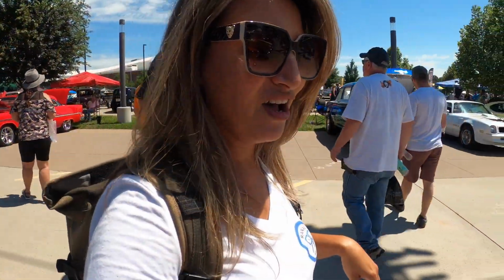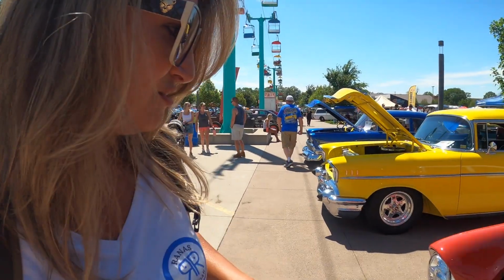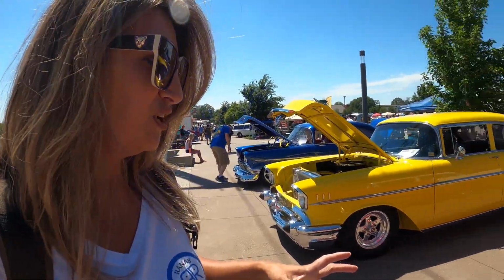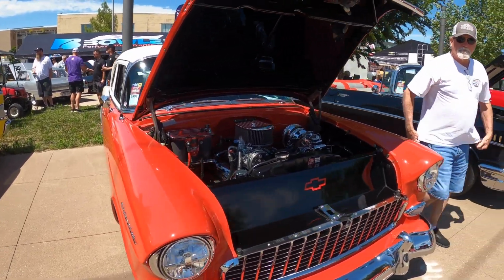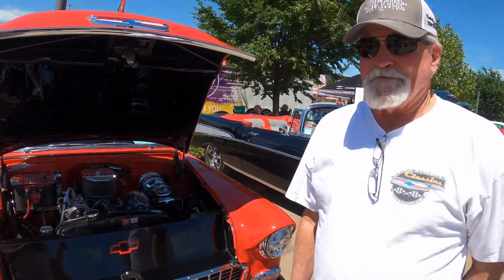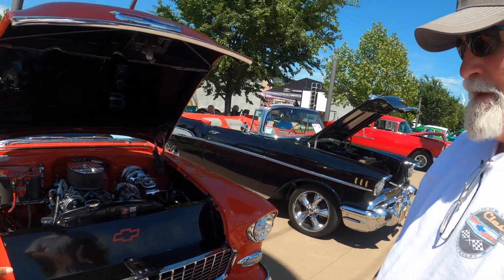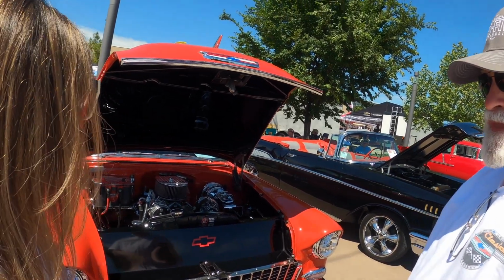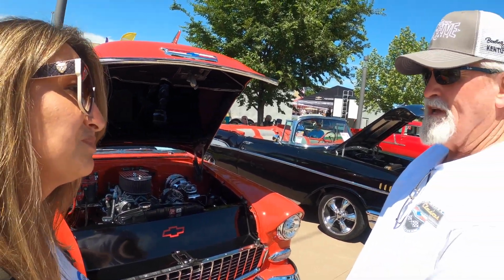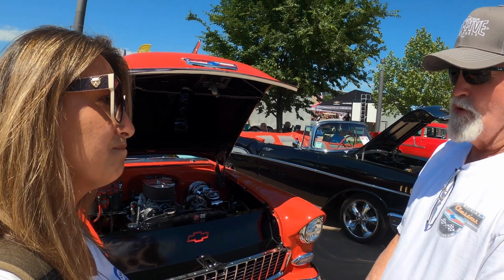Hey, this is nice. We've got a 55 Chevy. Wow, I love the color here as well. Look at this orange, it really pops with the white. Keith, how you going? Doing good. I love your 55, beautiful. How long have you had it for? I've had it for 12 years. When I bought this, it was just about done, but the guy got into financial trouble and had to sell it. Sold it to another guy.